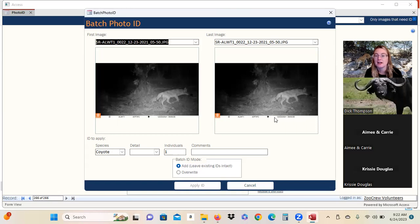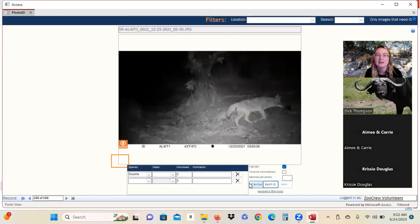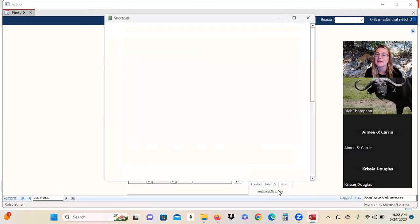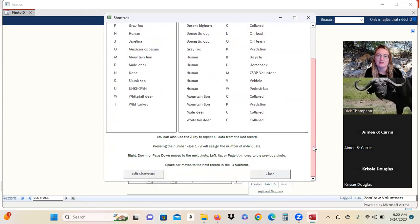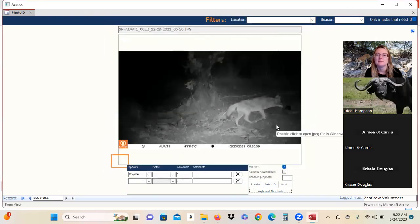If you're using shortcut keys, go out of here. There's also a keyboard shortcut for just copying the last entry that you had. So if you press the Z key, it repeats all the data from the last record. So you can also just go through all of the blanks by going Z, Z, Z, Z, Z, like that too. Just depends on how you like to work in your computers.